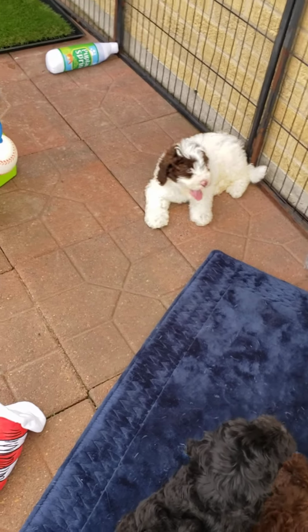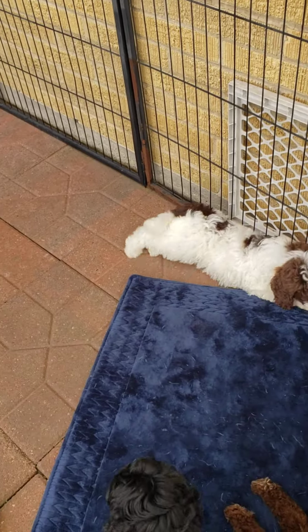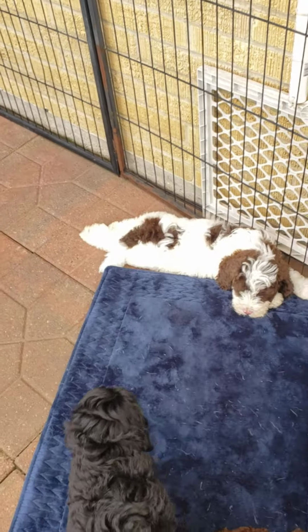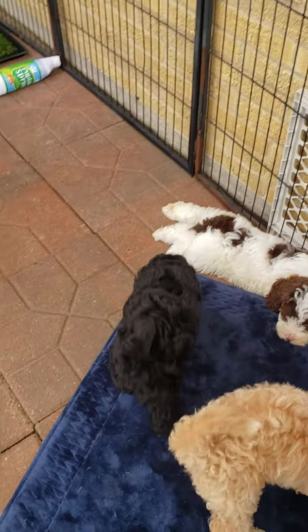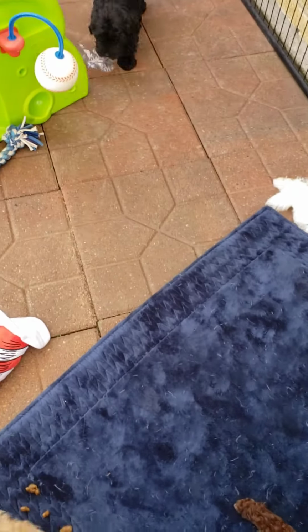But it also plays a big role in their coat. And some can be double furnished, okay? So when they're double furnished, it makes for a more hypoallergenic puppy. Oh, I got one escaping, and we had an accident.